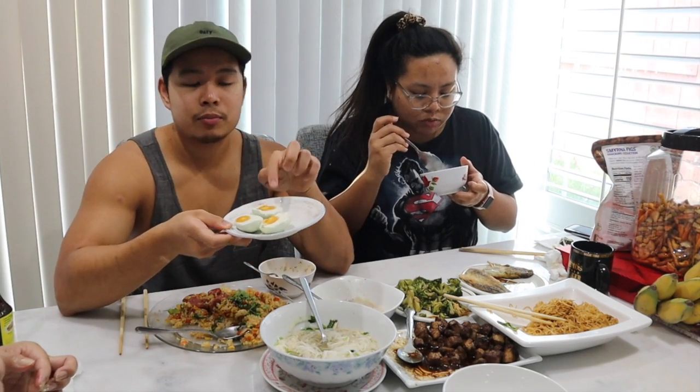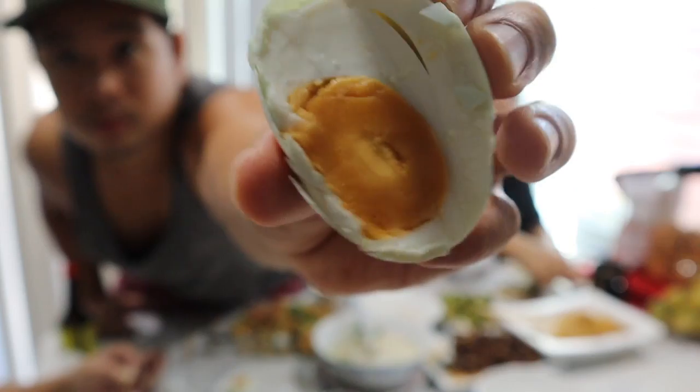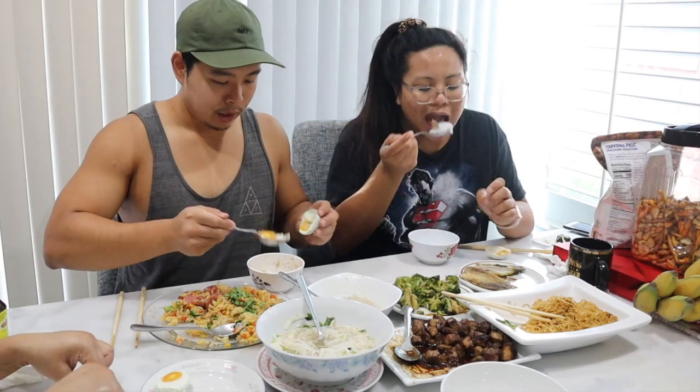So in these ones, the yolk also has a high amount of sodium. It's really salty. The egg white is salty too, but yeah. We're gonna eat it with the porridge. So this is the egg, guys. I really like the yolk. I'm gonna taste that right here. Be careful if you have high blood pressure eating these things, guys. It's not for the faint-hearted.